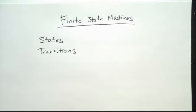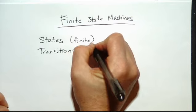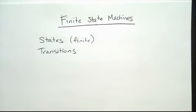We have states and we have transitions, right? And states are defining different states. So it's actually hard to define it without using the words that are in the definition, and there's a finite number of them. And the transitions tell how we move from state to state. So what do we use finite state machines for?